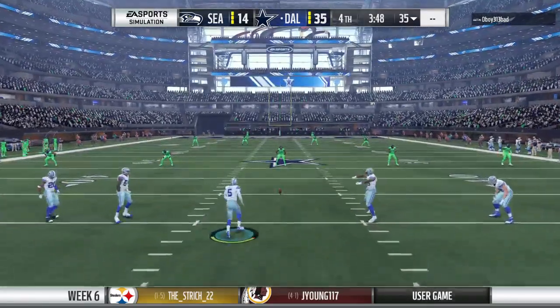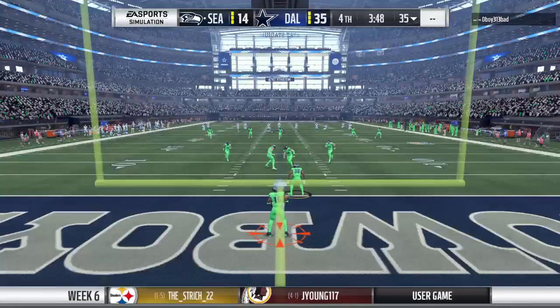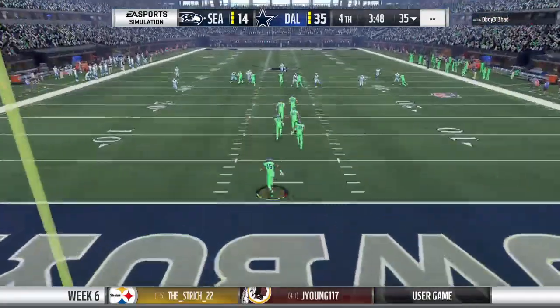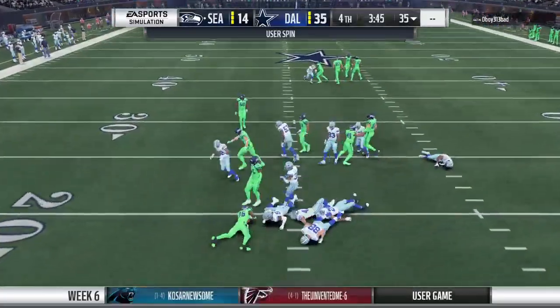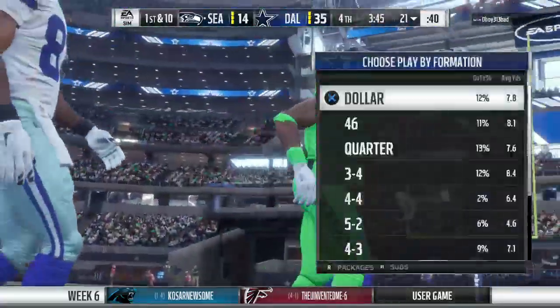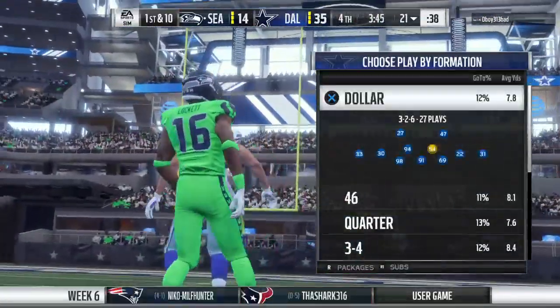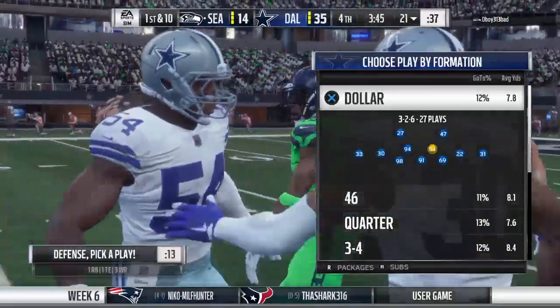Bailey now to kick this one away. That's fielded in the end zone. And he'll wind up about 4 yards shy of where he would have been if he had taken a knee, as they'll start at the 21-yard line. The Seahawks offense now, they get ready to head back onto the field.